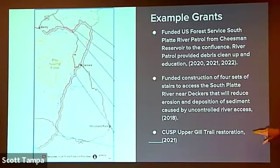A couple of examples: you'll see the big one tonight is the Upper Gill Trail restoration. But we also donated money for the dam removal at the bottom of 11 Mile Canyon that just finished this year. The stone stairs at Deckers, we donated money for that. We also paid for the first couple of years of the Forest Service ranger program. When COVID hit, when recreation went through the roof in this area, the Forest Service came to us and said, we need rangers on the ground telling people, don't start fires, don't leave trash, don't do these terrible things. So we paid for the ranger program for the first couple of years. That's just a couple of examples; there's a whole lot of others.